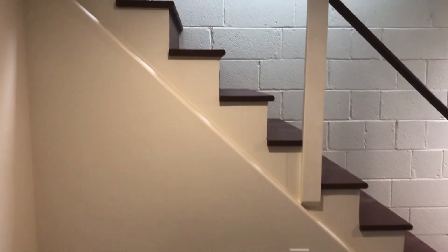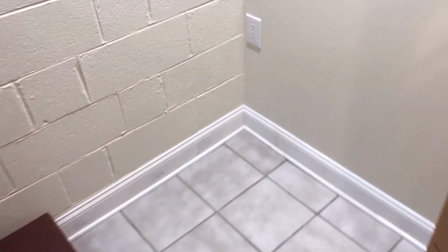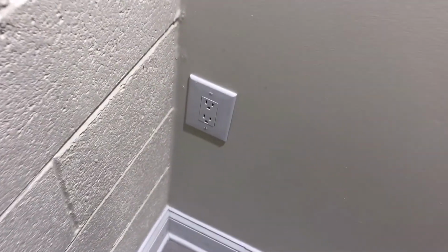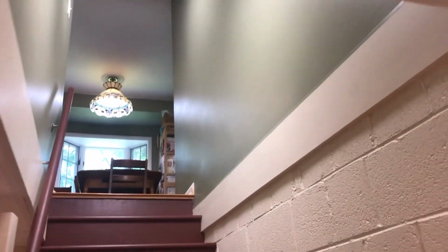All up the steps, new treads. Now a stair lift's gonna get put in. So I put an outlet here for the guy so he doesn't have to run wires all over the place. Put a nice stair lift in. Yeah, there's some dusty footprints. We gotta do some cleaning. And I'll probably touch up all the painting after he's done with the stair lift. But here's our next project.